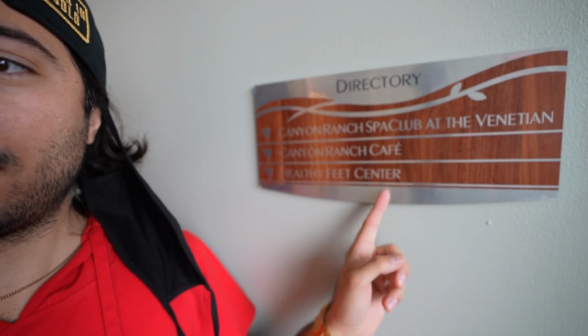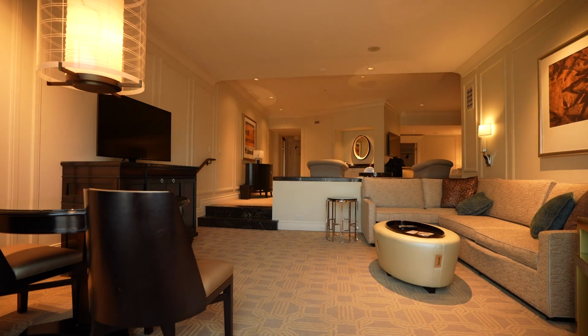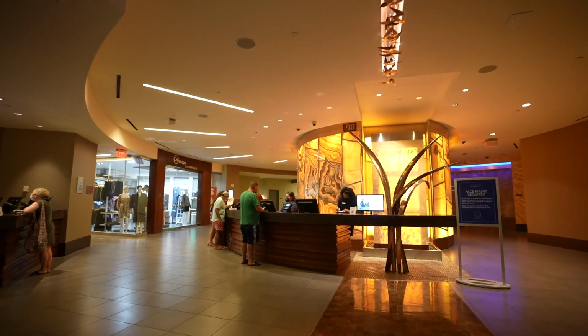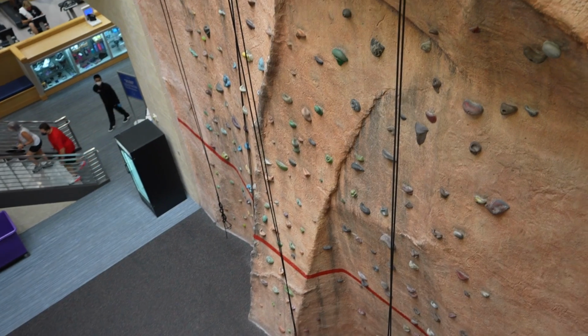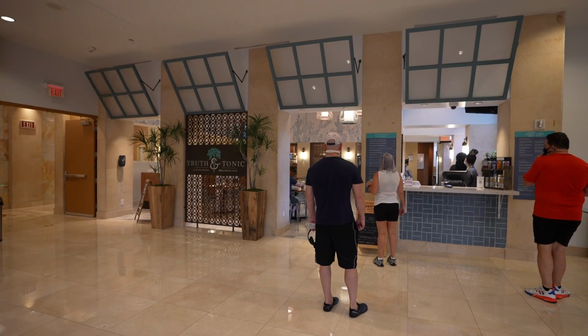So not only do they have an award-winning spa here, they also have the Healthy Feet Center. I really regret not experiencing the spa here. There's two ends to the spa. There's the spa end that's in the Palazzo, and then another end that's in the Venetian, and it's connected through a long hallway. The Palazzo side has a small fitness center, a gift shop, and a barber, and when you walk through the pathway that connects them, you get to the Venetian side. On the Venetian side is an even bigger fitness center with a rock wall, and they have a special eatery there and all sorts of really cool stuff. The award-winning spa is the one thing I wish I would have experienced this trip. Maybe next time though.